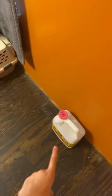Okay, so first, here's my cat's area. The litter box is not there yet because I moved it because she made a big mess, but there's the litter. Then here's her food.